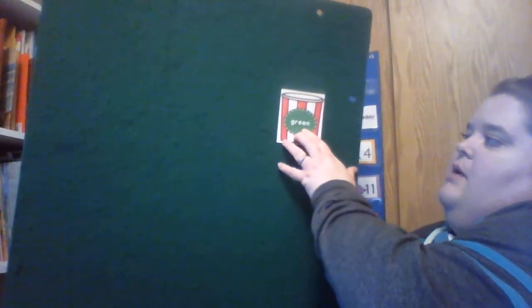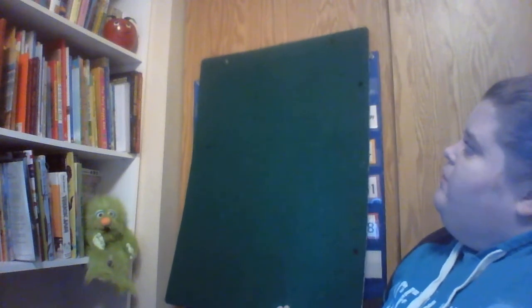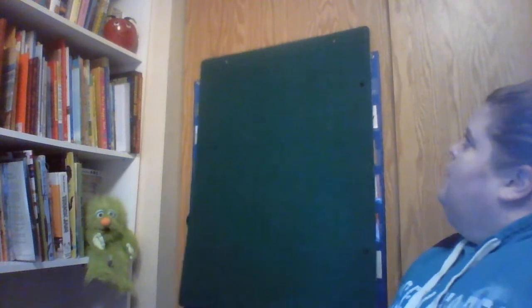All right, I've got some popcorn cups. And each of my popcorn cups have a different color on them. So here is, actually, you know what? I'm going to hang this up because I need it to be sturdy to play this game. That means that I need it to not move around. And if I'm holding it, it might move around on me. And that would not be good, okay?